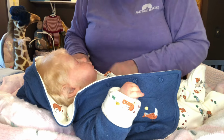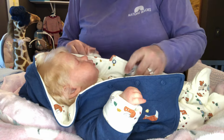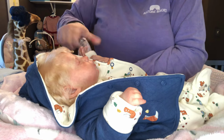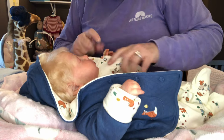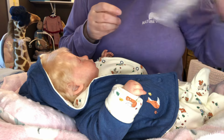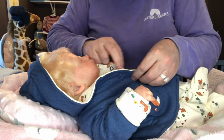Oh, my. Even with this baggy arm. There we go. I was having a hard time getting that pulled through there. Must be the way he's laying or something. Goodness, little man. You're not going to turn loose of that little baggie today, are you? Huh? No, you're not.